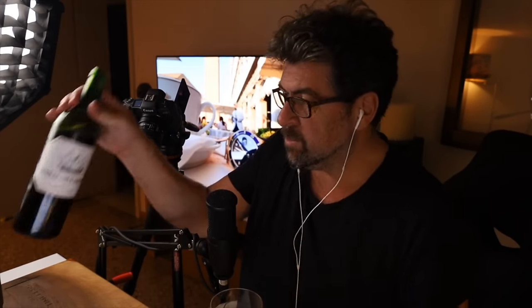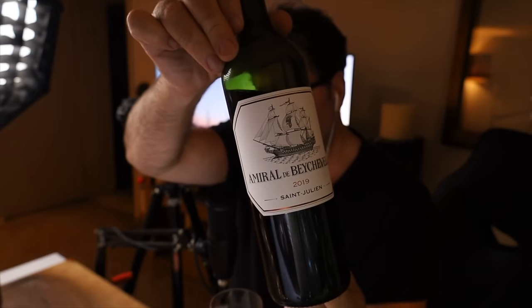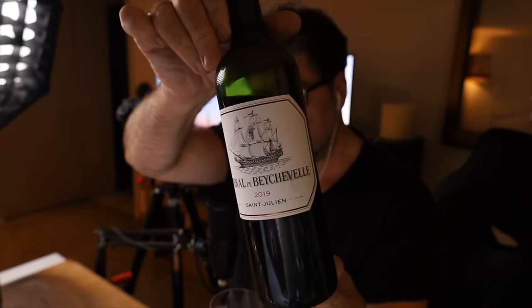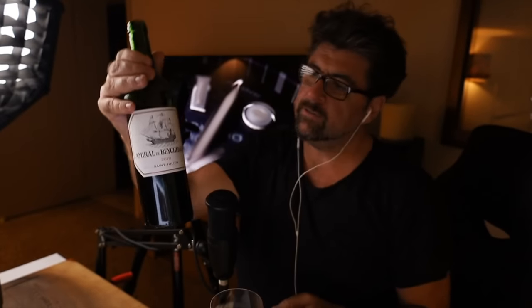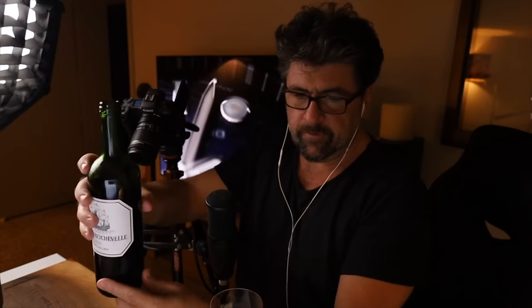And once again, Amiral de Béchevel. Or if you want to spend a bit more money, just get Château de Béchevel, the lowering of the sails. Pretty good stuff. I'm off to make a steak that'll go really, really well with this wine.